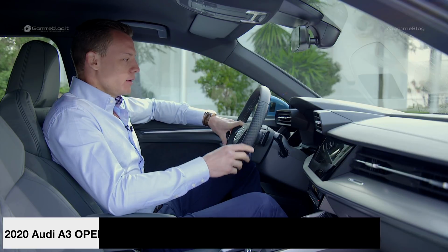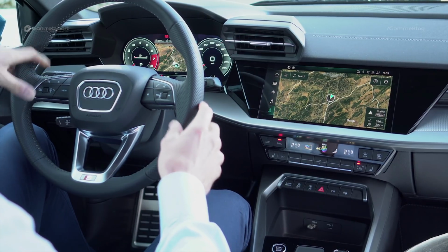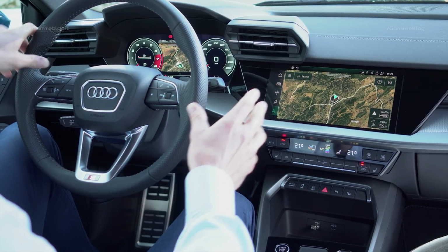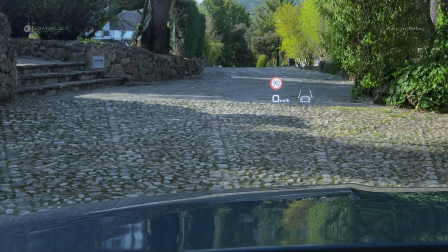If we take a look at the user interface of the new A3, we see that this is a whole new car generation. In front of the driver is the fully digitalized cockpit. In the center, the 10.1-inch touchscreen. Then, in addition, for the first time in the A3, we have the head-up display. We know the head-up display from larger premium cars. Now also a full-size windshield head-up in the A3.